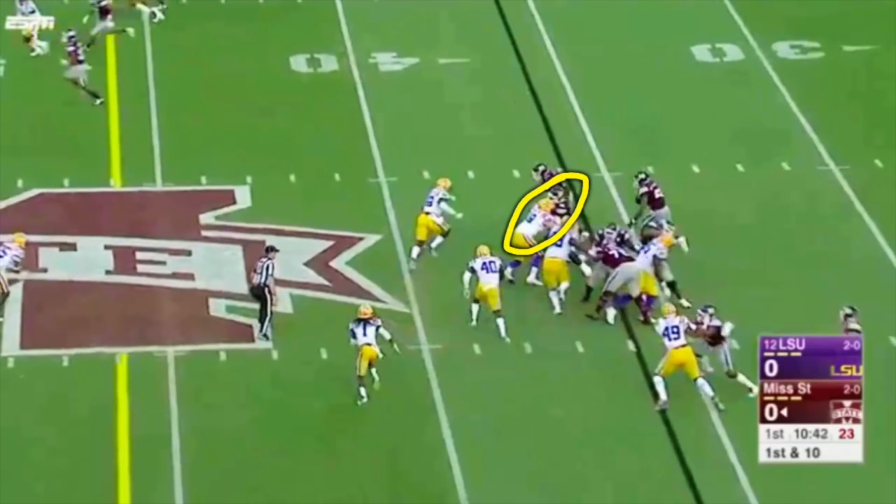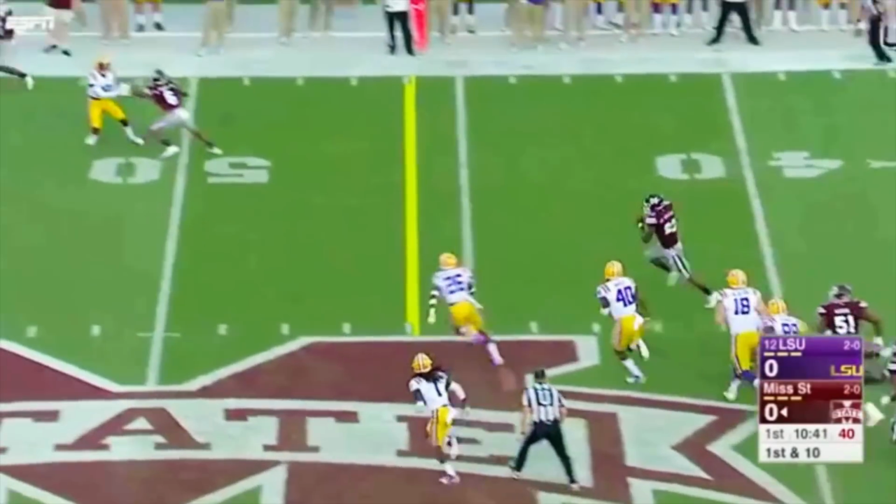Again, look at Reese fighting that in, sealing the edge. Now you've got exactly what you want, which is an all-SEC tackle getting up to the next level to lead you out there.